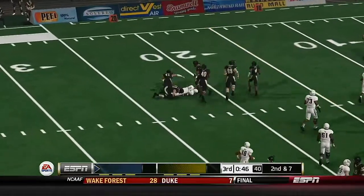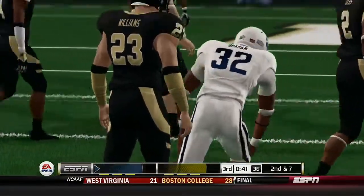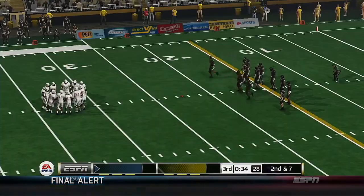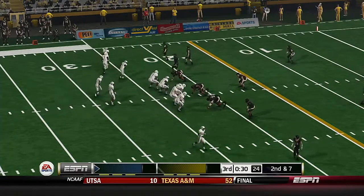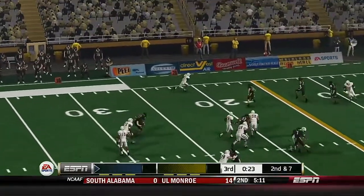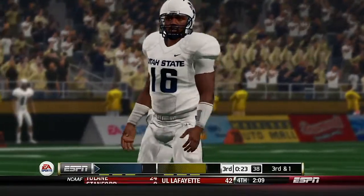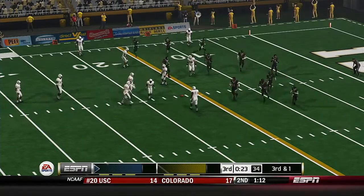Graham gets another handoff. He fights forward to about the 23. That'll make it second and seven. From the 23-yard line, it's second down. 41's coming. 41 to Mike. Gets it out to his receiver in a hurry, and he's shoved out of bounds around the 16-yard line. 7 yards. That'll make it third and one.